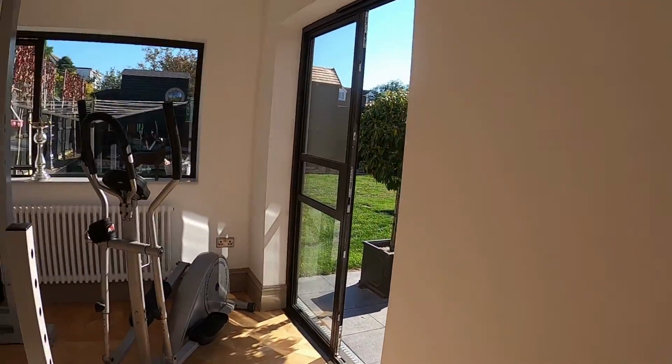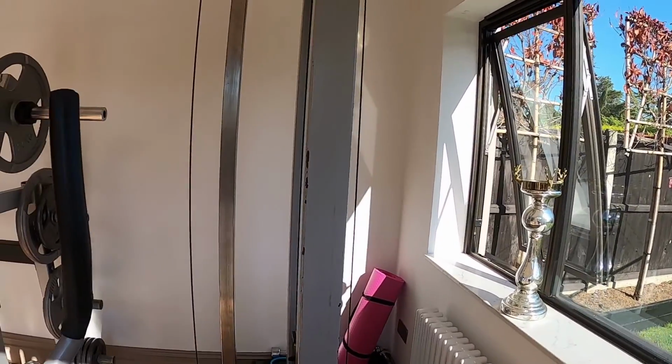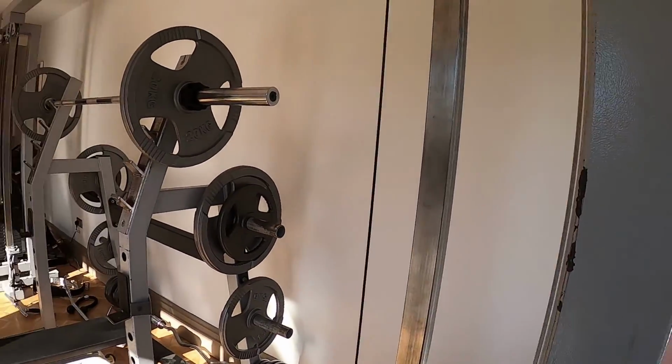Next, we're going to go and take a look at the lower level cloakroom, and of course the utility room, which gives you access through to the garage.